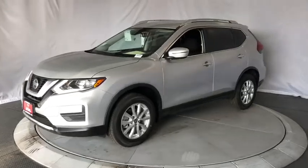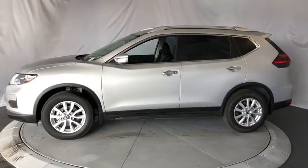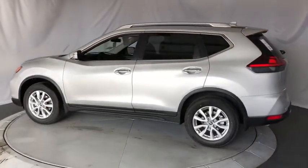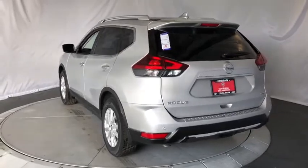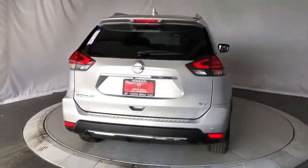Make a great choice today with the 2020 Nissan Rogue. The stylish Rogue gets 27 mpg and still boasts nearly 58 cubic feet of cargo space. With a 5-star side impact safety rating and confident handling, the Rogue is more than you expect and everything you deserve. Here are some of this vehicle's great options.